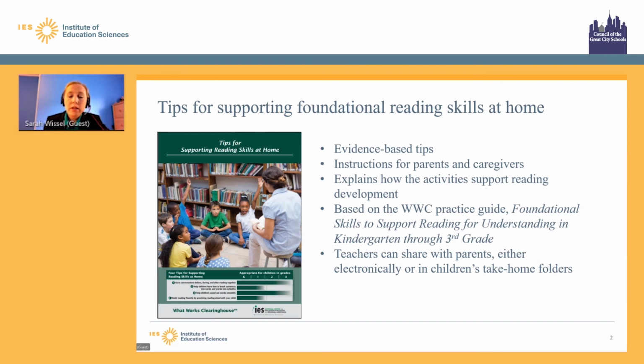The tips for parents are based on what we know from well-designed and well-implemented research. This means that these activities have worked to improve reading outcomes for students in the past and are likely to work again for your students. The tips are written for parents and caregivers.